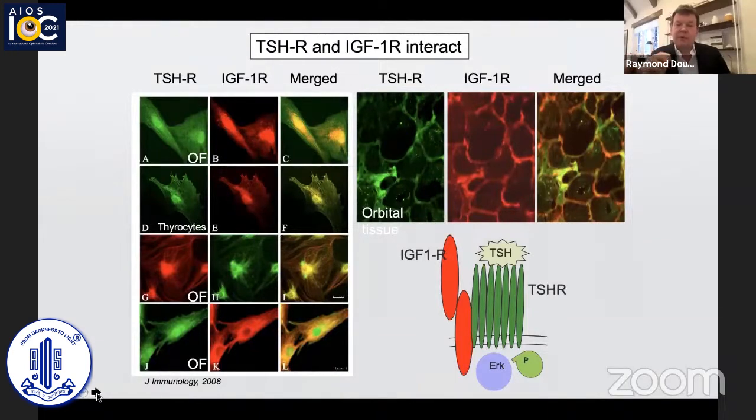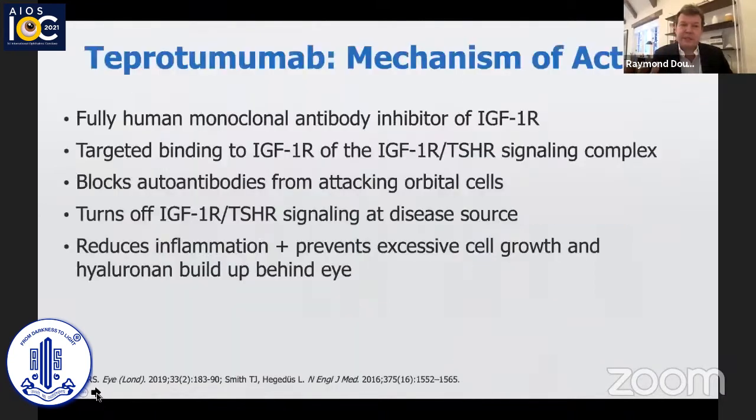So for example, we were able to show that if you block the IGF-1 receptor, you not only block the downstream signaling of the IGF-1 receptor that leads to hyaluronan production and extracellular matrix production, you also block the TSH receptor from producing IL-6 and other inflammatory cytokines, all in orbital fibroblasts. So a very unique set of scenarios where these two receptors, seemingly unrelated, are actually on the surface of the cells of interest in this particular disease, leading us to really think about the mechanism here.